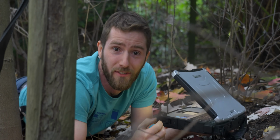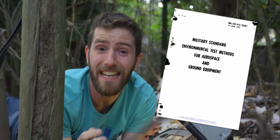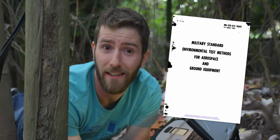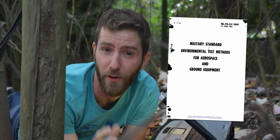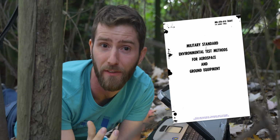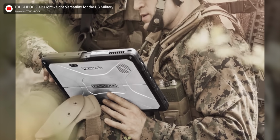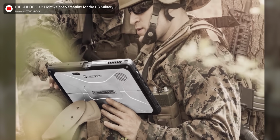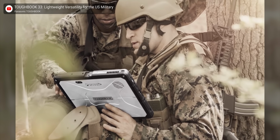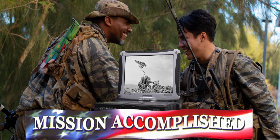Given their tendency to use equipment in a variety of less than ideal conditions, in 1962, the United States Air Force released the first version of Military Standard 810, Environmental Test Methods for Aerospace and Ground Equipment. The purpose was, on its face, simple. Create tests that ensure that devices will continue to function in the same environments where soldiers can function and, where applicable, make sure that they and the soldiers who rely on them won't blow up.